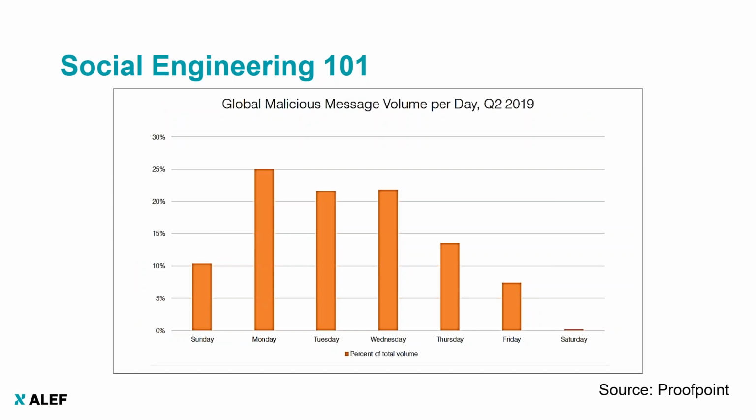Why is that? Well, because what do we all do on Monday morning when we come to work? We open our email and we see lots and lots of different messages. We want to get rid of those as fast as possible. So I would say that Monday morning is probably the best time for your phishing if you're doing some sort of test or you are part of a red teaming exercise.